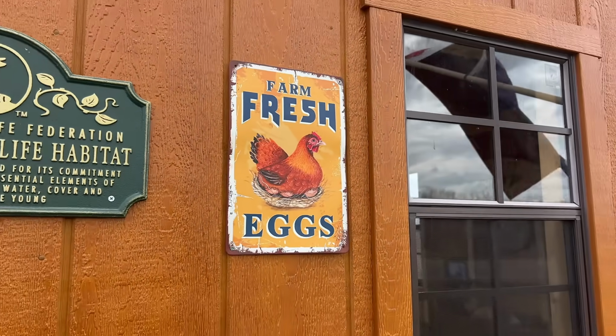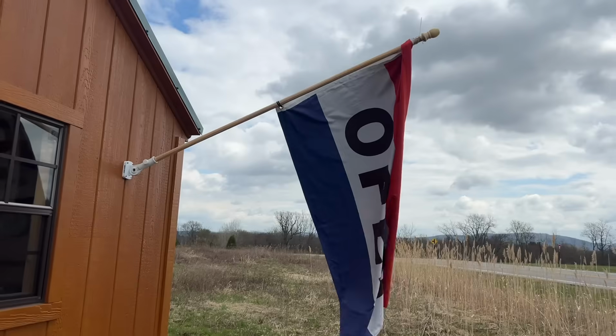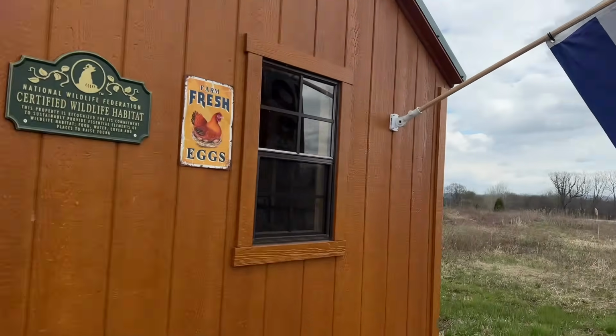Nice little farm fresh egg sign. I got that on Amazon for $10. And then just the usual open flag. I am not Dutch. This has nothing to do with the Netherlands. This is just the open flag that everybody uses at their farms.